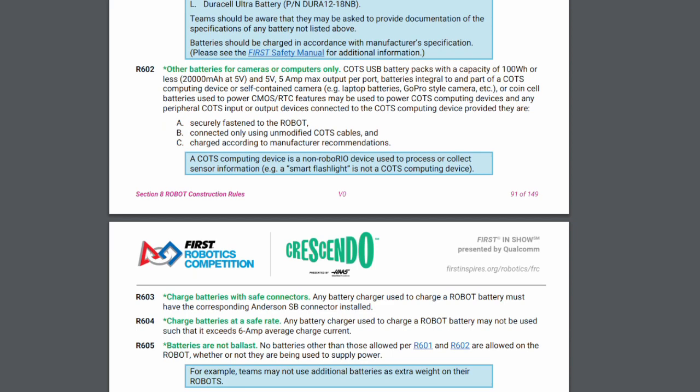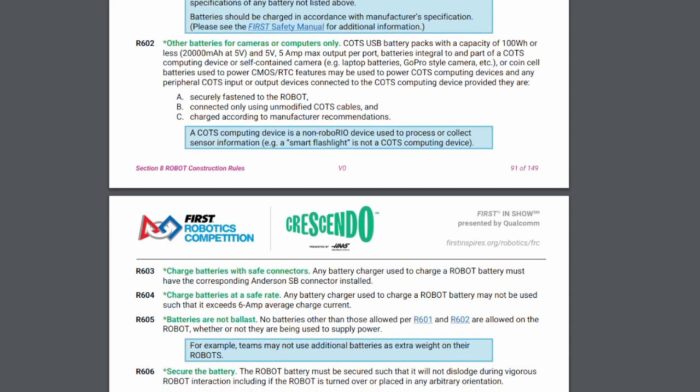A. Securely fastened to the robot. B. Connected only using unmodified COTS cables. And C. Charged according to manufacturer recommendations. Blue box: A COTS computing device is a non-roboRIO device used to process or collect sensor information, e.g. a small flashlight is not a COTS computing device.